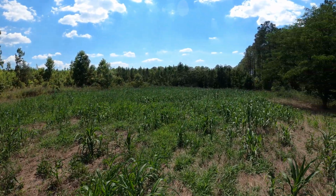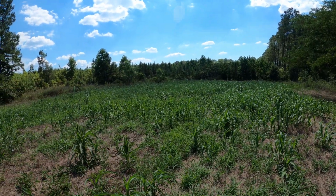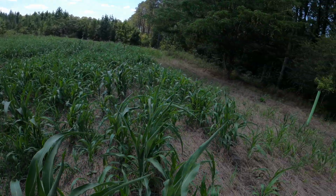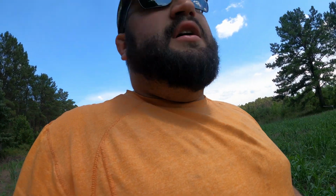Hey guys, this is one more field that we got that's pretty heavy on the milo. It's pretty interesting how just the milo is growing in some fields. I know I keep saying that, but it's really amazing to me. There's nothing else that we planted that's growing in this field. It's really difficult to find any other plant that we planted in this field, but the amount of milo that is growing is pretty crazy, pretty insane here. I think it's awesome. We're gonna have a lot of plant matter that's gonna decay and become slow release fertilizer for us on this field and on a bunch of other fields.